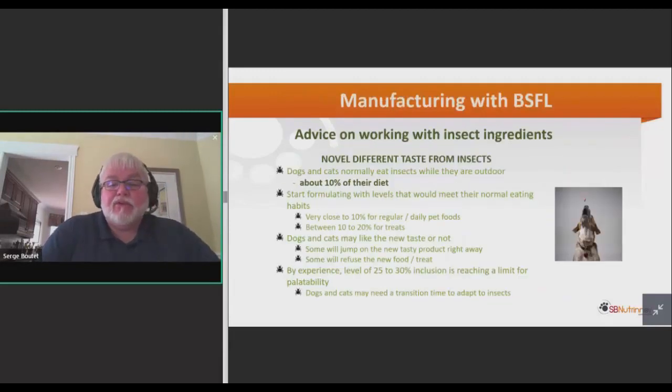Now, what it is to manufacture with the black soldier fly larvae, the meal. So as we saw, dogs and cats normally eat insects while they are outdoor. It's natural. About 10% of their diet is composed of insects. And when we look at wild canines and wild felines, they can adapt to whatever there is available on the market for them, which is in the wilderness, and they can go up to 20-25% of insects to eat, if there is less or different protein source available.